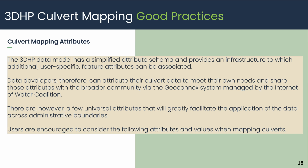And so I think that dialogue continues primarily among the conservation communities about how they can align their attribute values. They publish a lot of great resources. We do have a list of those that if we did come up with a good practices document, we'd include those. But it became clear that if this was going to be effective across application areas, we really needed a few universal attributes. And again, the whole purpose there is to facilitate the application of the data across boundaries. So we're going to present you a few culvert mapping attributes, not many, that we feel would facilitate the use of the data across administration boundaries, especially for hydrologic and hydraulic modeling. And we'd like to get your input on these.